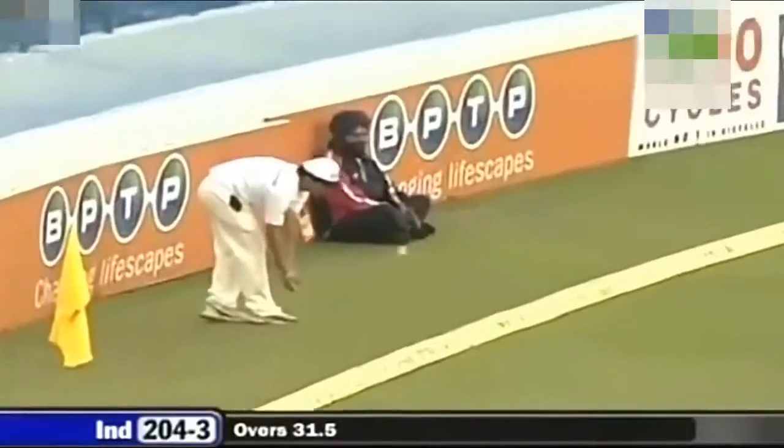Good shot from Euphrates. Brings the over to an end. Well, that was the predictable end for Yuvraj Singh. In the previous over, he was softened up.